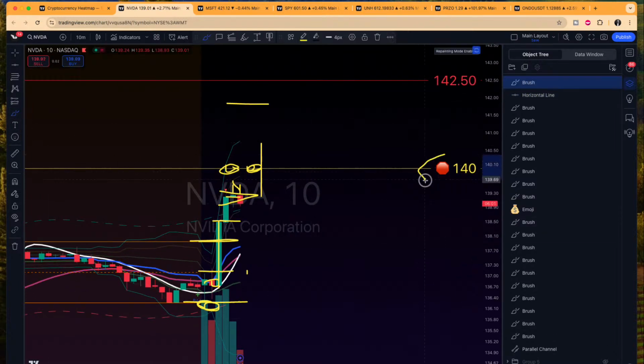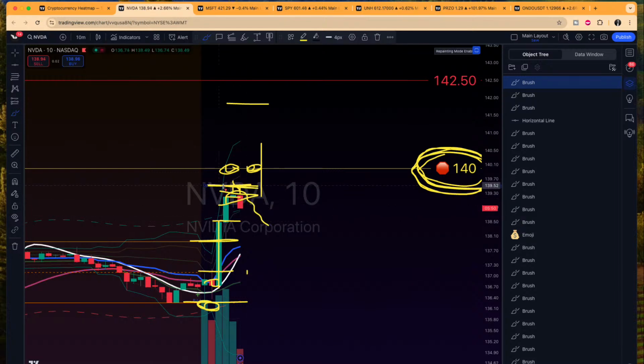140 is a huge resistance. Huge monumental resistance. And it wouldn't shock me if we get rejected before getting there. Early sellers who are afraid of the 140, and then possibly a backtest against it a little bit later.